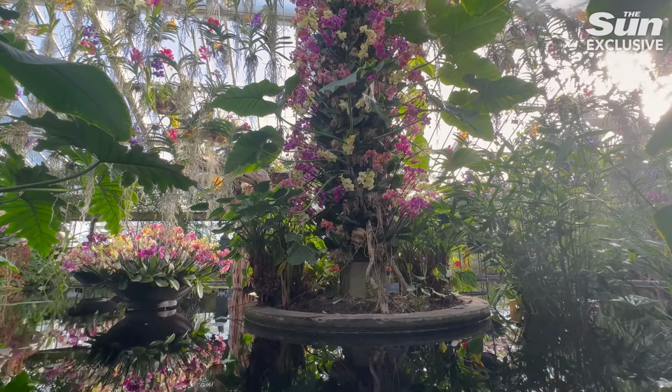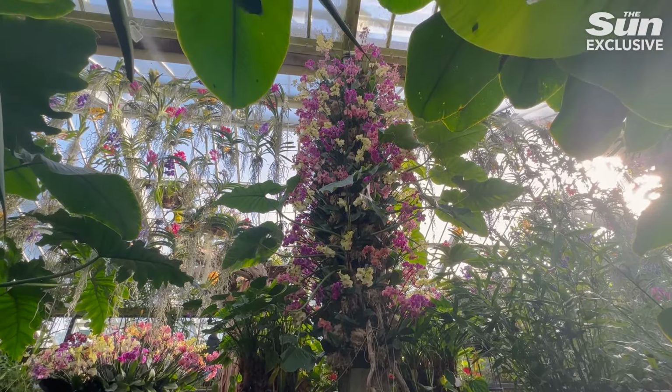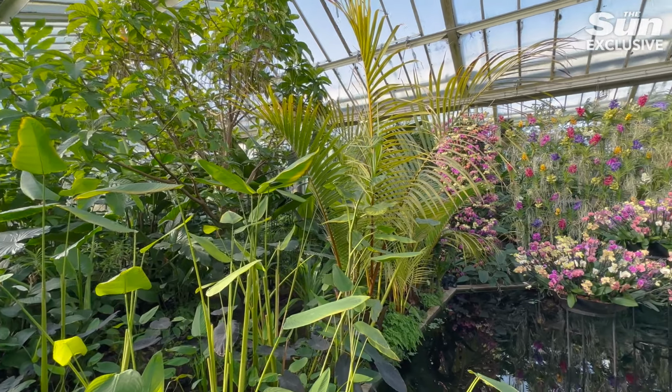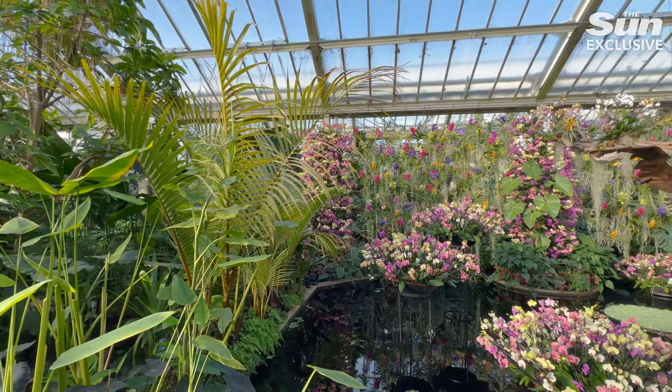I'm here at Kew Gardens for the annual Orchid Festival. It's inspired by the beauty of Madagascar this year. Madagascar is home to over 1,000 species of orchid, and here at Kew Gardens today they have 5,000 on display. This festival has been running for 28 years and, as you can see, it's absolutely stunning.